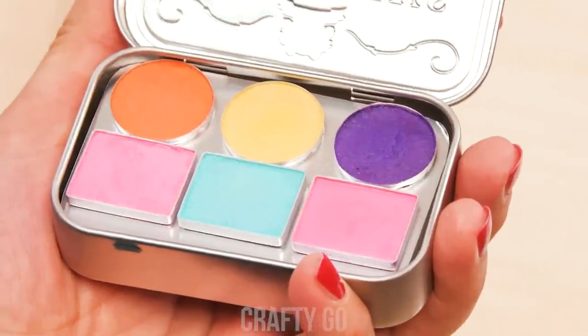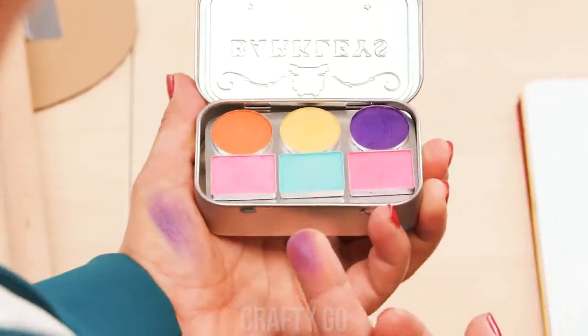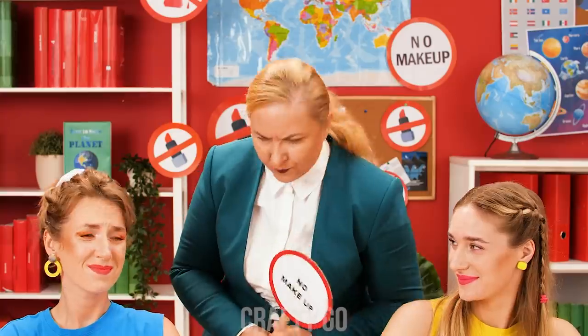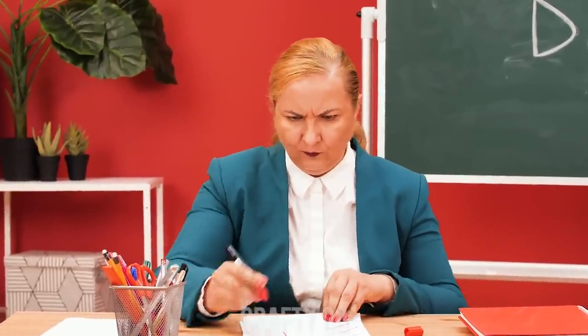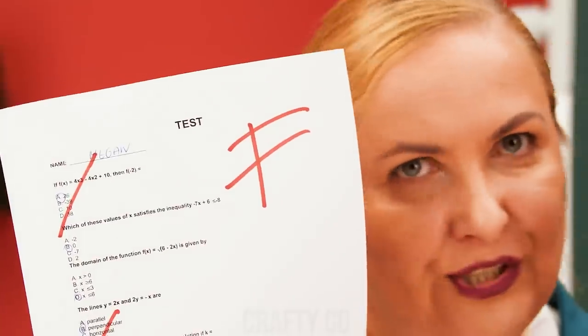But Jess put eyeshadows in the tin. What? It's makeup! Ooh. No makeup! I'll take it! You deserve it. The teacher is angry because the students failed the test. What? Wait.